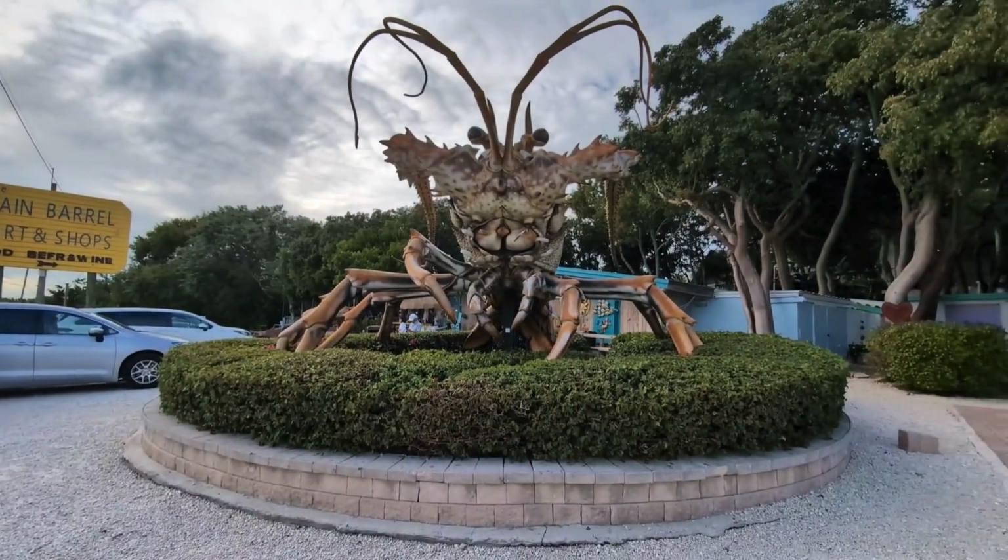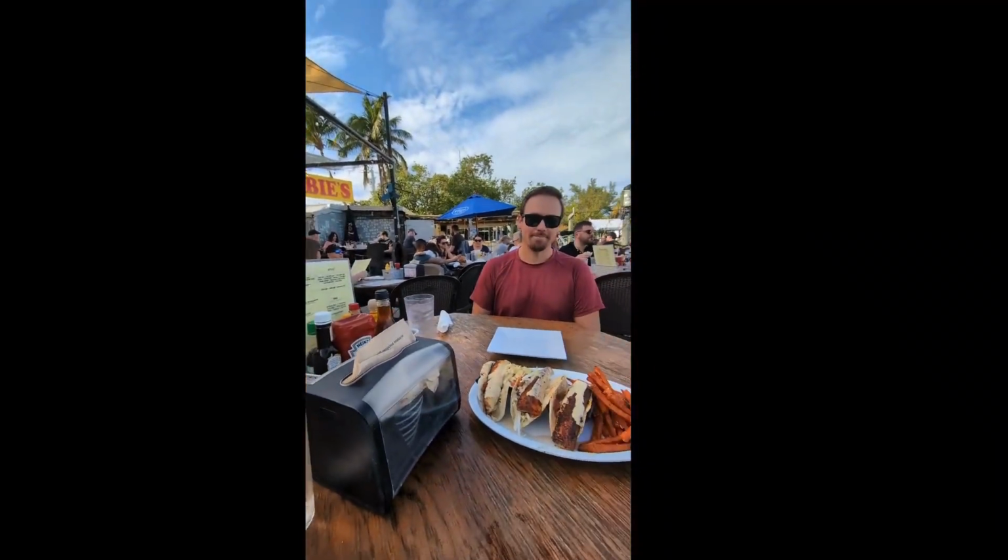While in Islamorada, be sure to stop at Robbie's for a bite to eat and a chance to feed some tarpon fish. The tarpon feeding pier isn't pet friendly, but the outside dining is and offers some beautiful views of the bridge.